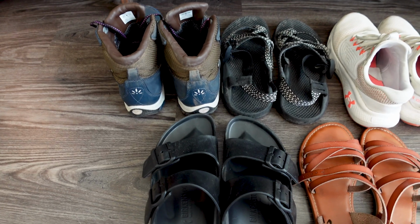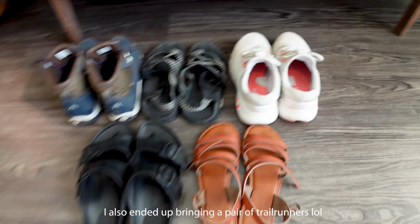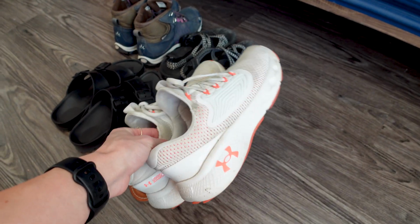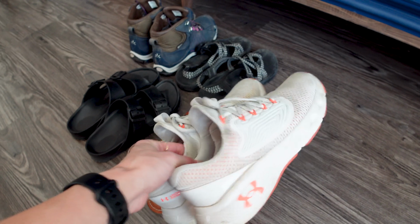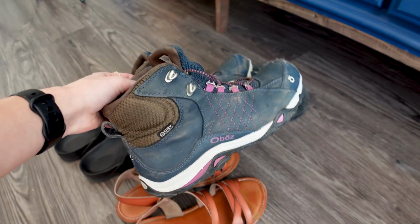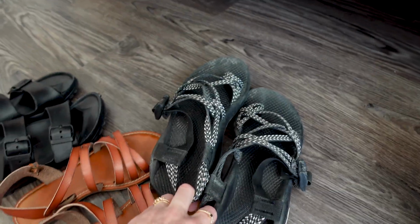So I know it probably seems like a lot, but here are all the shoes that I'll be taking with me. I'm actually gonna be wearing these on my travel days, so I don't really even consider that I'm taking these because I'm always gonna be wearing at least one pair of these shoes. I have my hiking boots. I'm also bringing these Chacos. These are very dirty, my God.